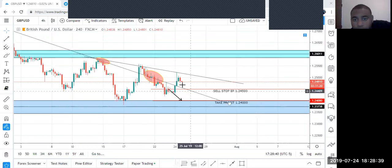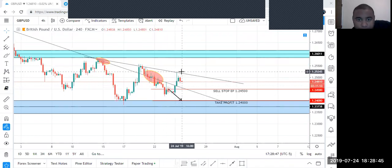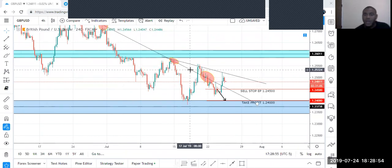Okay, so GU broke our trend line. It went into profit about 30 pips, and then it broke the trend line. So I just added the second trend line here just now. I just saw it happen. I don't want to feel like I'm forcing the market.